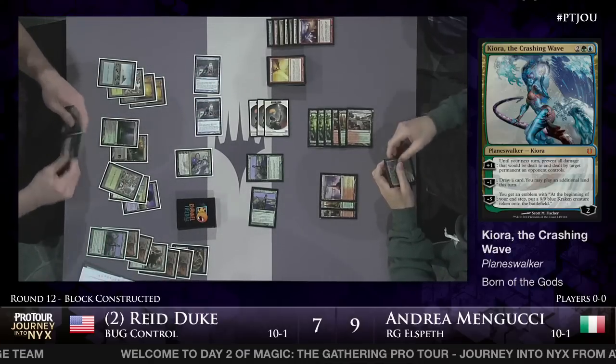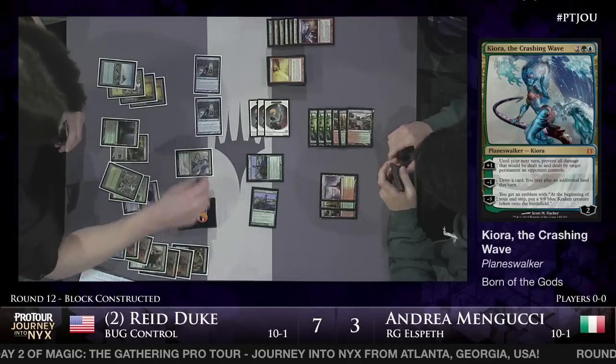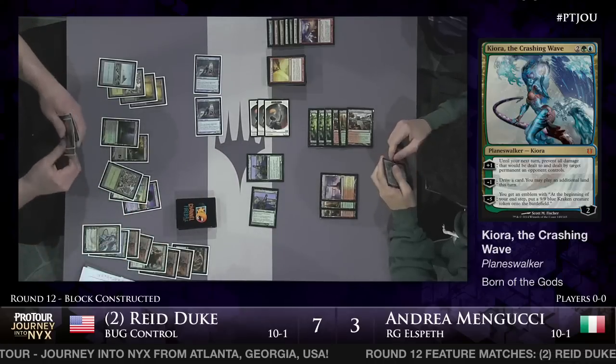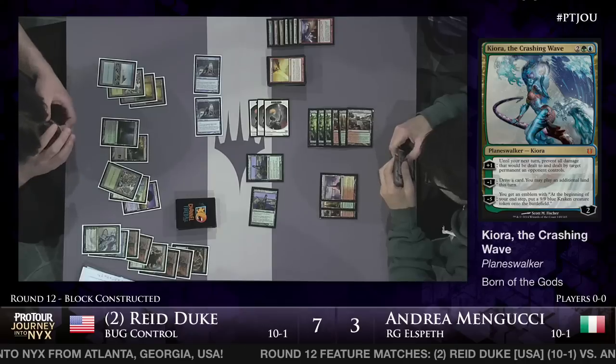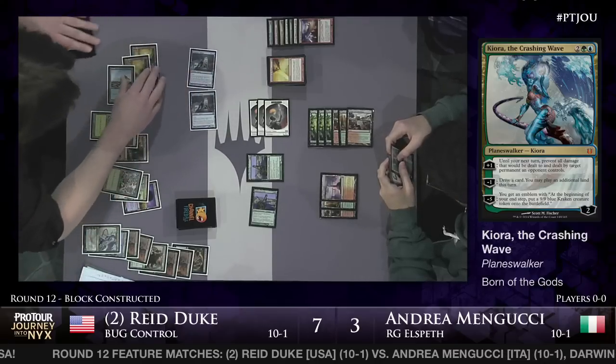I think we can see Reid's plan here. Yeah, able to play a Courser, then start chaining some lands, just dig far, far deeper into his deck. Crucially, pad his life total a little, which you have to be at least somewhat worried about, seeing Magma Jet right on top of Mengucci's library.